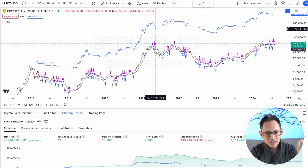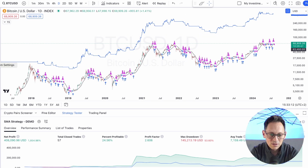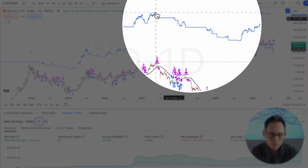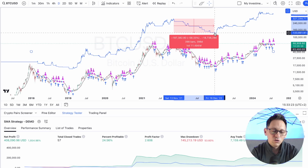The blue line is your money, basically. How much did it drop during the whole time since 2018 until right now? Well, the biggest drop I was able to find is from here to here. And as you can see, it's almost 60% drop in the portfolio value. That means that your money drops 60% while using this strategy. You can already hear it in my voice, right?